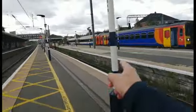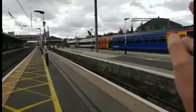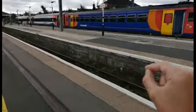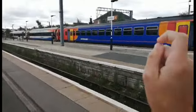So it turns out this train might be terminating at this station, because this train is heading to Skegness. Now if you don't know what Skegness is, Skegness is a massive seaside place all the way across the country.